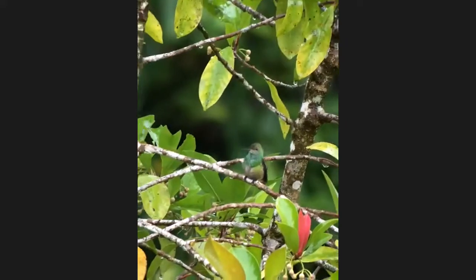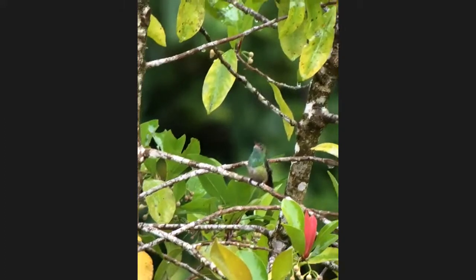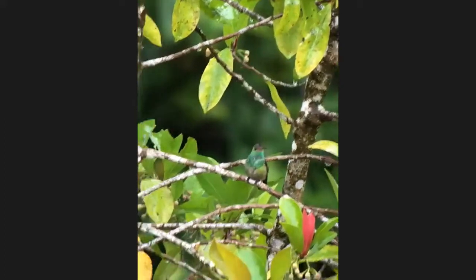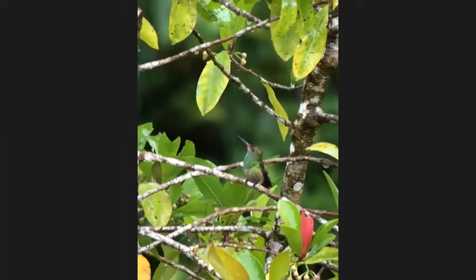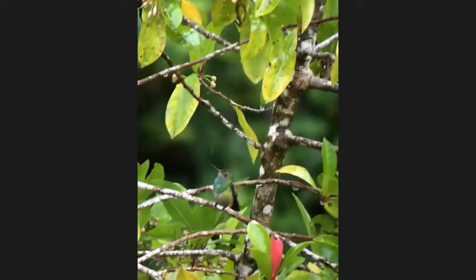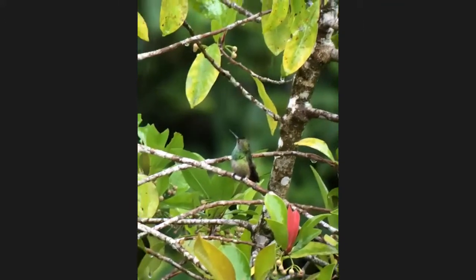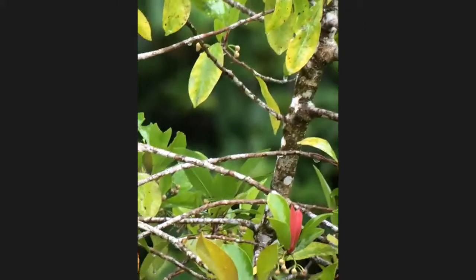Beautiful green on the throat, a rusty tail. One of the 52 species of hummingbird we have in the country. As I mentioned before, flycatchers, the biggest family. Now we have the second biggest family right here, totally endemic to the Neotropics. There he goes. Rufous-tailed hummingbird.